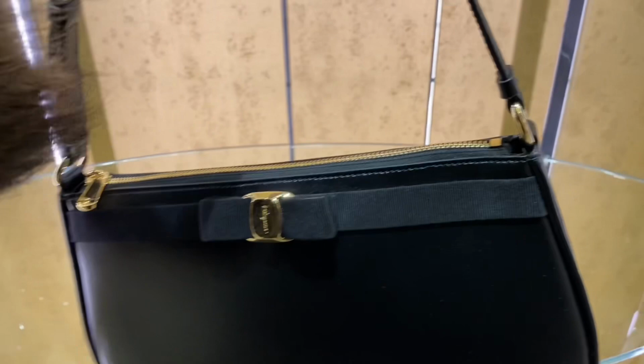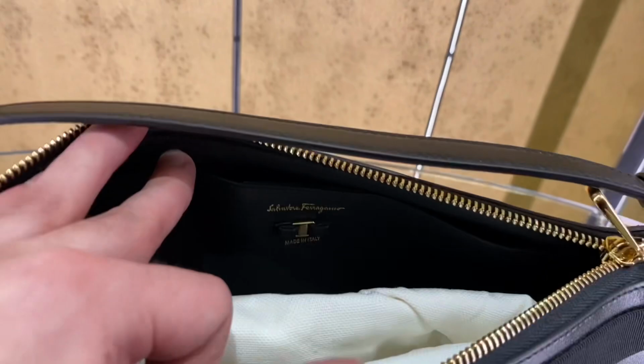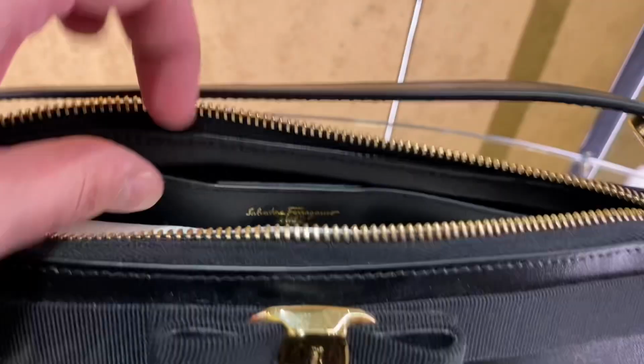Looking at it now, I do remember playing with it fully in person. It wasn't that long ago, but beautifully soft and supple leather. Very smooth, and the ribbon wasn't cheap feeling or anything, though I do believe it's sewn into the leather and such. Just slide it open, and as you can see, beautiful, beautiful soft leather on the inside. Made in Italy, even has a cute little bow on the inside. I love that. That is such a nice touch.